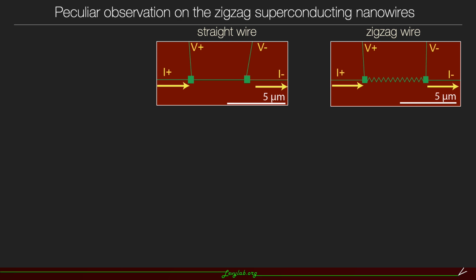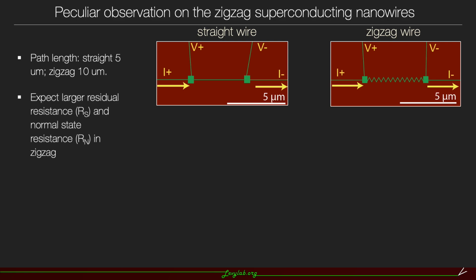just two nanowires, a straight nanowire and a zigzag nanowire. The path length for the straight nanowire is 5 microns, and for the zigzag nanowire 10 microns. Before seeing the data, I naively thought that because the zigzag nanowire is longer in path length, the normal state resistance for the zigzag should be larger. Furthermore, the zigzag nanowire has these additional sharp turns that perhaps would promote the probability of having phase slip centers, and therefore make the superconducting state's residual resistance higher in the zigzag nanowire.